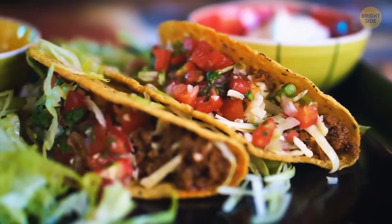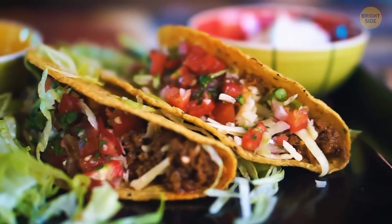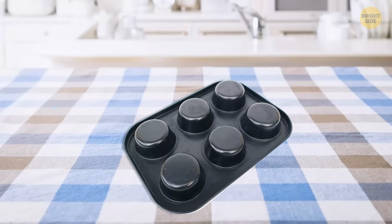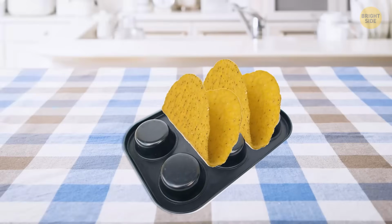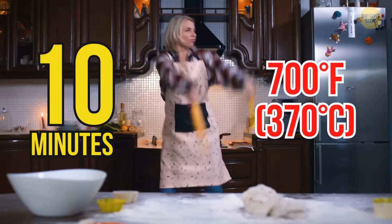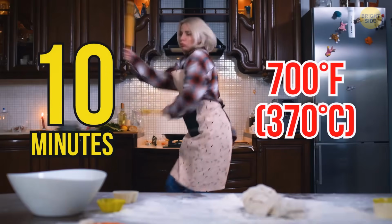If you're struggling to get your taco shells to stay in place, use a muffin tray. Flip the tray upside down, spray it with oil, and place your tortillas in the gap. Cook them for around 10 minutes at 700 degrees for the perfect crispy taco shell.